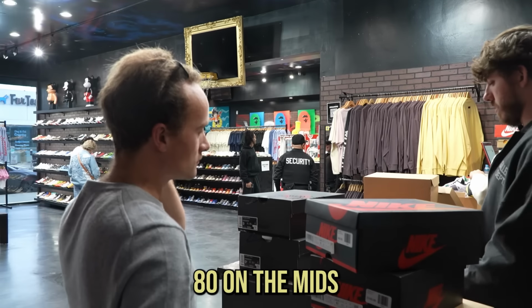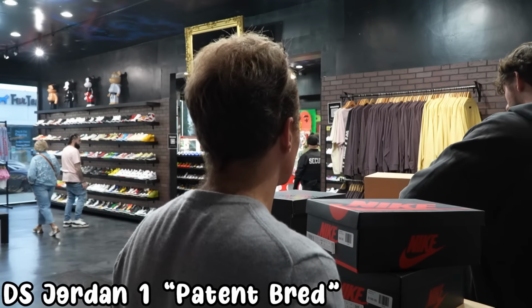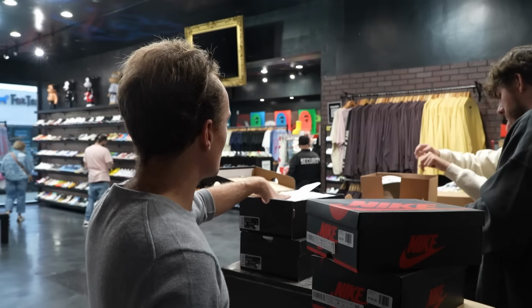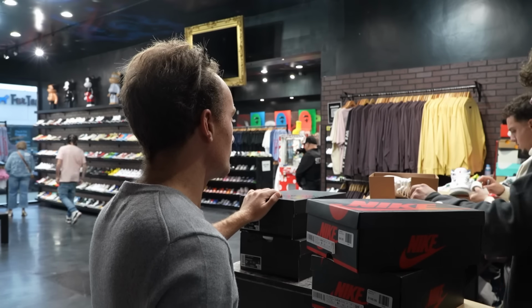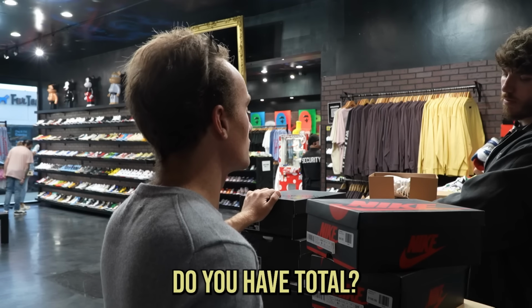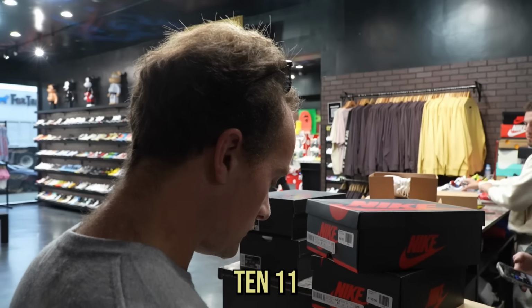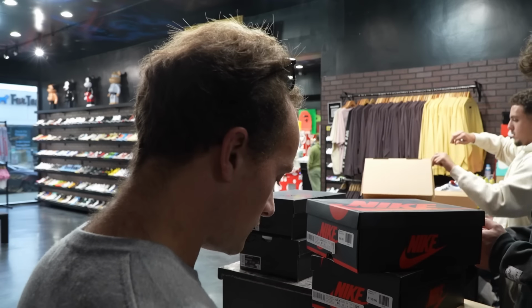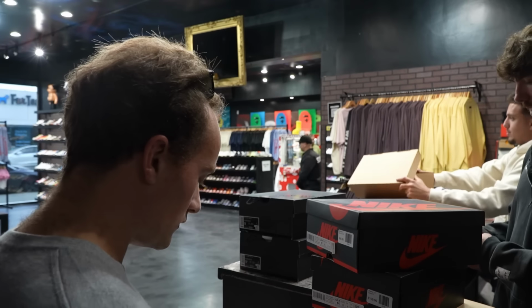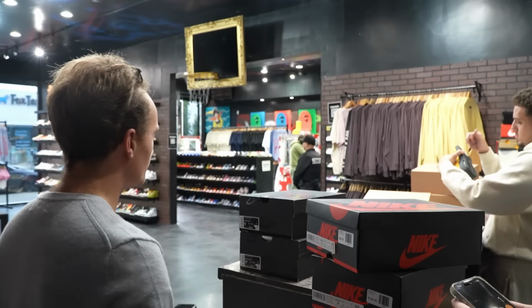$80 on the mids. This one's probably damn 7 youth. This is brand new. All right, 150. So how many do we have total? 1, 2, 3, 4, 5, 6, 7, 8, 9, 10, 11. So it's 880. 880 plus 150. Minus 100, minus 60, 450. Do 80 each, right? 1310.